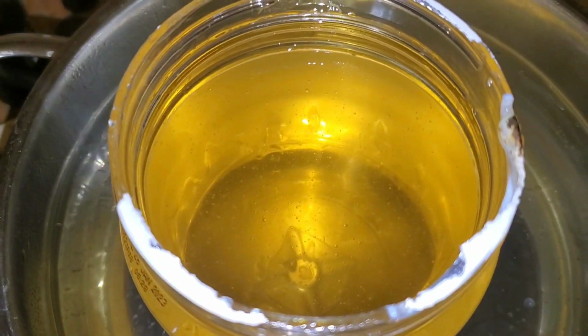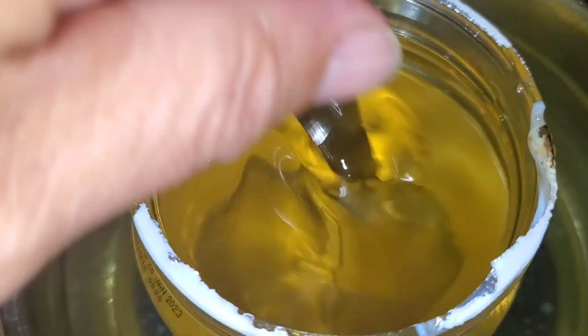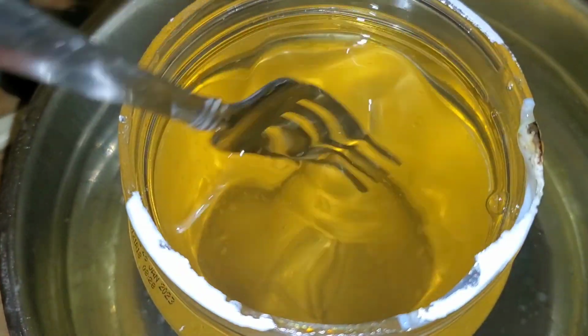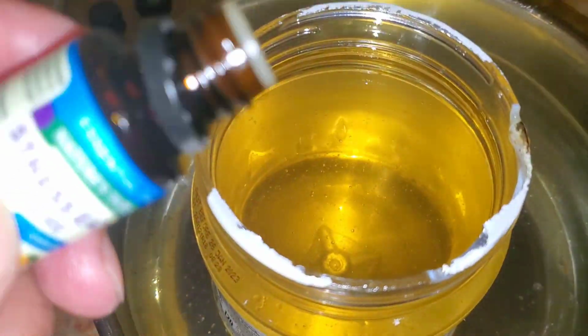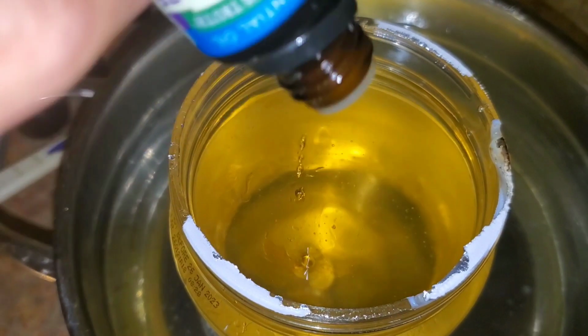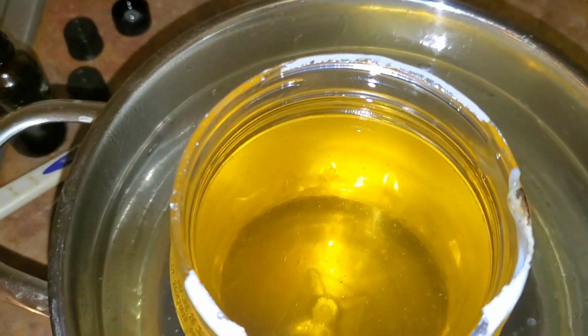And there's no rocket science, keep mixing. Add the oils that you want, all right? This is gonna give your coconut beard oil or hair oil a nice aroma, okay? Add as much as you want. This is my stress ease, all right? I'm gonna put the ingredients somewhere on this screen. You can use whatever. This one has ylang ylang, so that's why I wanted to use it. I think this one has ylang ylang.